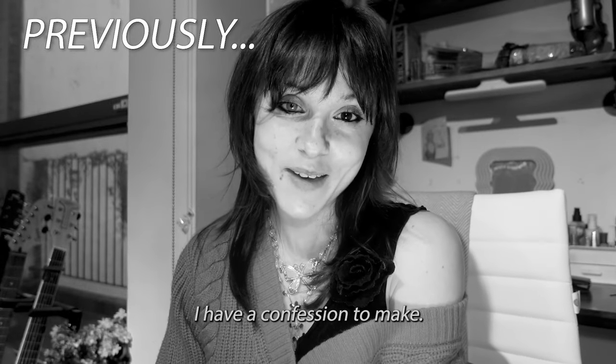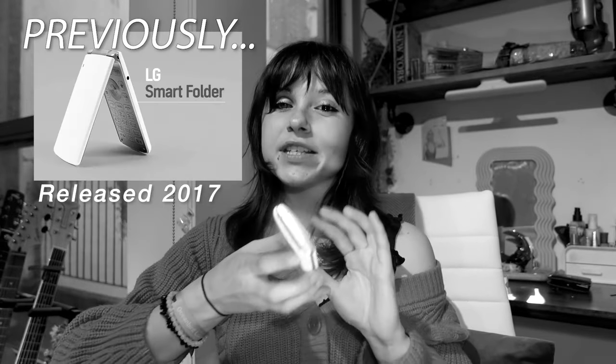I have a confession to make. I'm addicted to my phone. I am putting an end to this. So I ordered this from eBay and it's the LG Smart Folder.